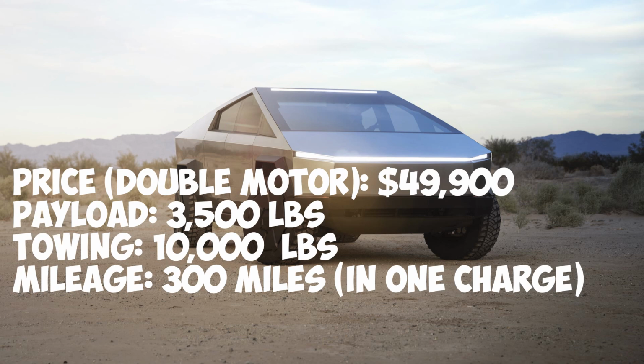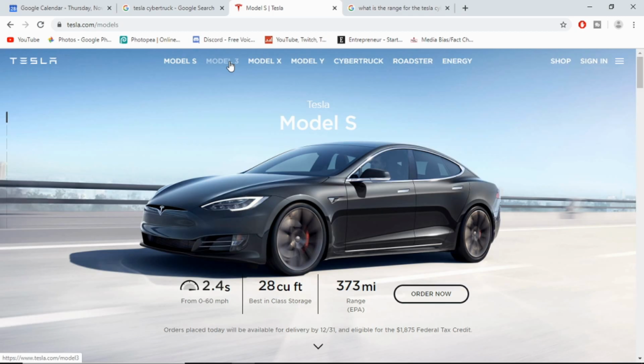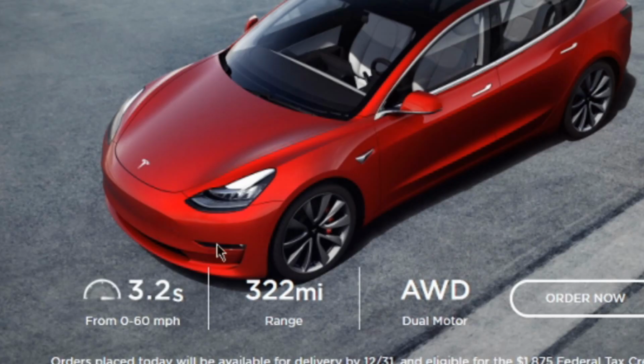If you do that, the triple motor though starts at $59,900. The towing is 14,000 pounds, and the mileage is 500 miles. Now that's a considerable boost from the double motor and single motor, and a great step up from the Model series. I think the cars in the Model series start from around 300 miles, I'm guessing. So yeah, this is 500 miles on one charge, and that's pretty good.